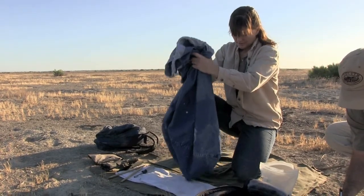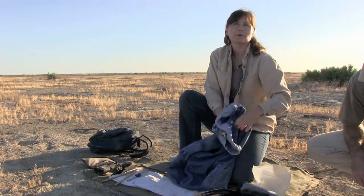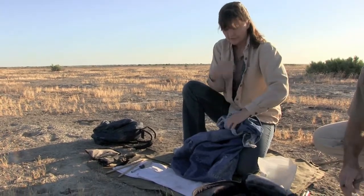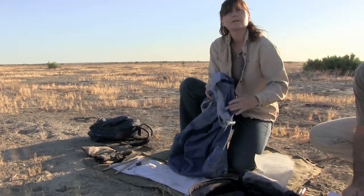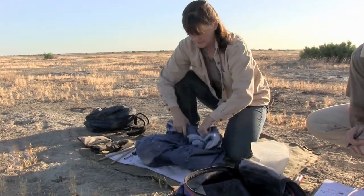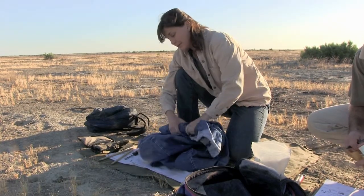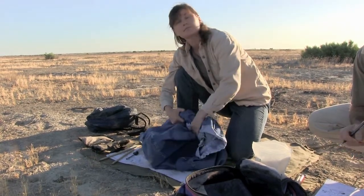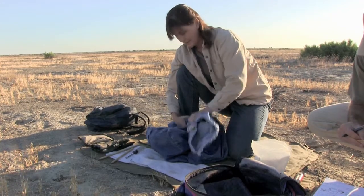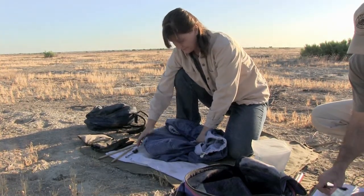If the fox is allowed to move around inside the bag, the collar will settle into a natural position. Then it can be rechecked and adjusted if necessary. This site supports a satellite population of the San Joaquin kit fox, a never-before-studied population. The collars will provide information on demographics, dispersal, den locations, and more.